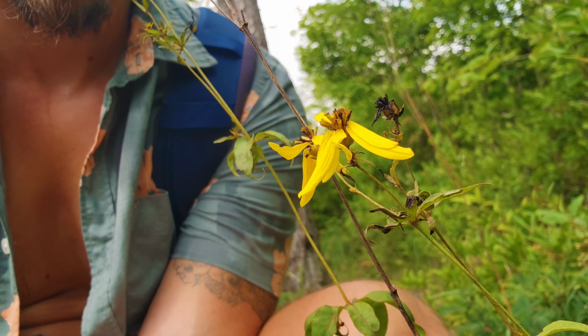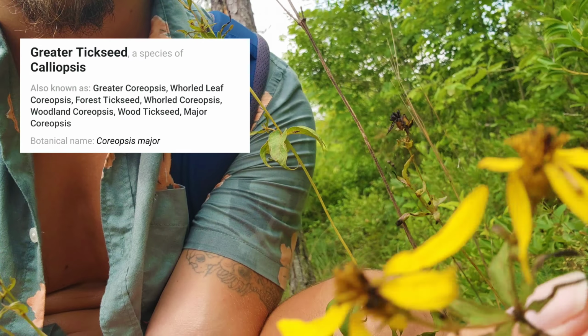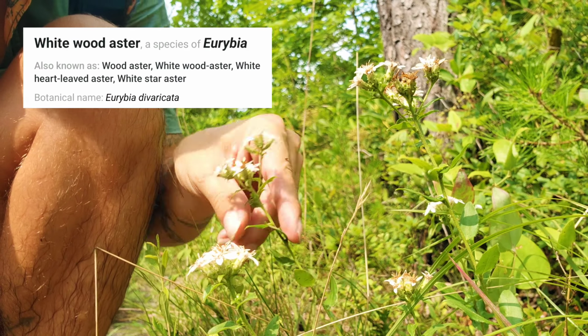I also got a bee chasing me. There we go. So it looks like we've got a lot of tick seed as well. You may recognize this. It looks like a daisy almost. Looks like we also have some white aster on the trail. And just like the tick seed that we saw, it produces daisy-like flowers as well.